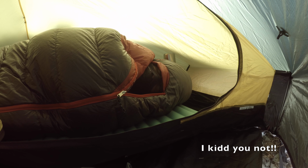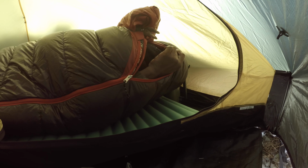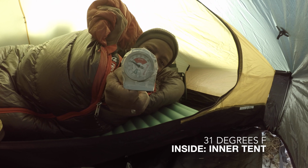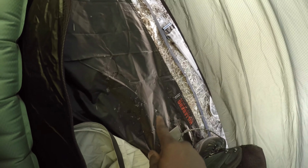Again, the actual temperature in the tent when I woke up was about 30 degrees. Let's see what it is right now. So this is the temperature inside my tent right now. This water's frozen. This just happened like 2 seconds ago when I opened the valve of the Nathan ice sleeve. I got some water droplets here. Look, and it instantly froze.